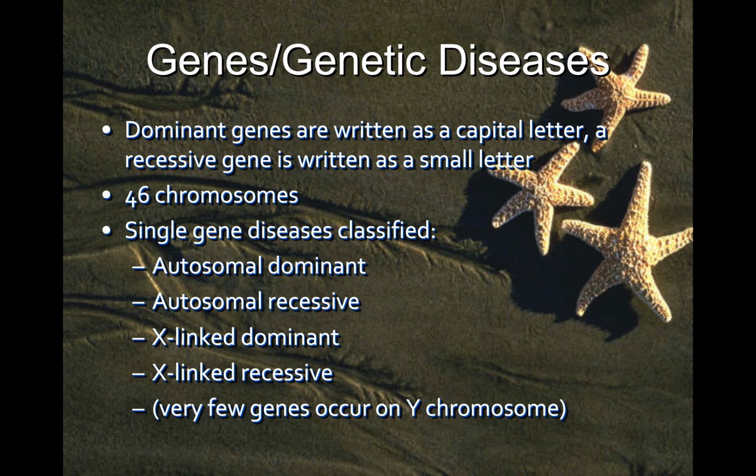46 chromosomes or 23 pairs. And then let's talk about the single gene diseases, and these are what may be a little bit new for you. An example of autosomal dominant would be Huntington's. It's very rare. It's a single abnormal gene on one of the 22 non-sex autosomal chromosomes. That's why it's autosomal. It's not linked to an X or a Y from either parent. Only one parent needs to pass the disease on because of the dominance.